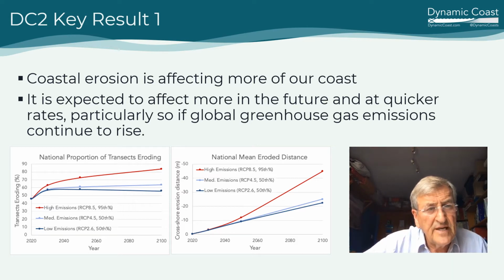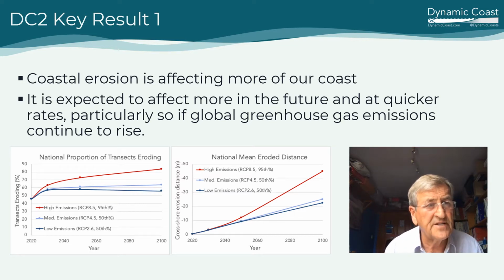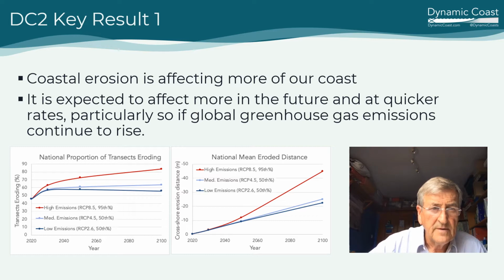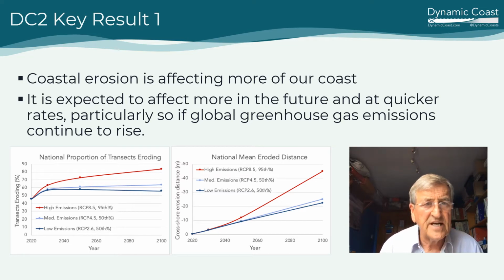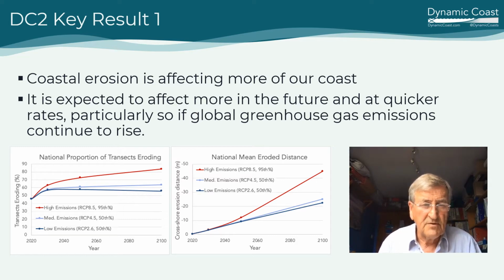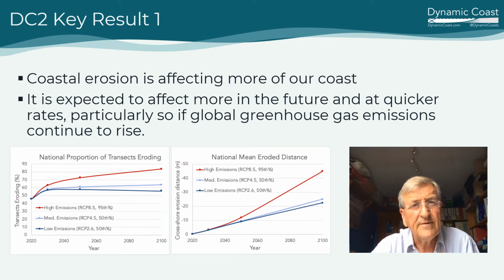For example, the inset shows the percentage of transects eroding in 2020 is around 40% of all transects. By 2050, that increases to 70% of all transects under a high emission scenario and perhaps around 60% for a low emissions scenario. The mean eroded distance, however, increases by 2050 to about 10 metres or thereabouts. But under a high emissions scenario by 2100, we can expect of the order of 50 metres of erosion on some transects around our soft coast. That represents a substantial increase.